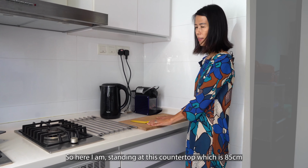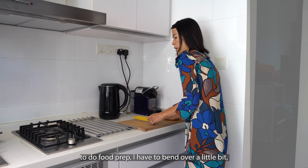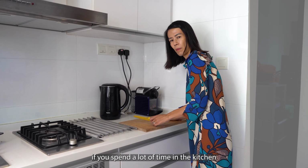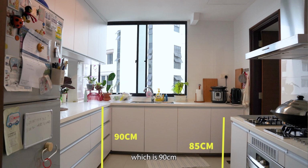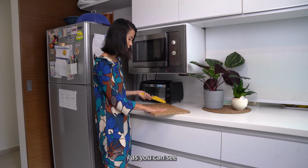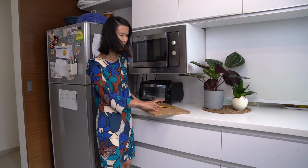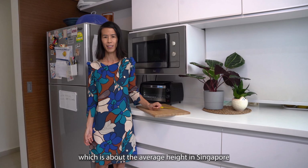So here I am standing at this countertop, which is 85 cm. As you can see, to do food prep, I have to bend over a little bit and it gets a bit uncomfortable if you spend a lot of time in the kitchen. So here I am standing at this countertop, which is 90 cm, 5 more cm than the other one. As you can see, food prep is a lot more ergonomically comfortable. I'm 164 cm for reference, which is about the average height in Singapore.